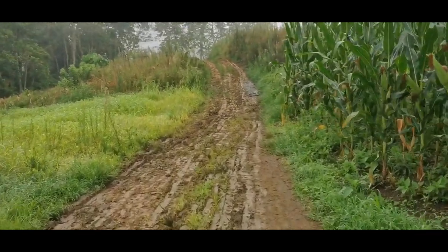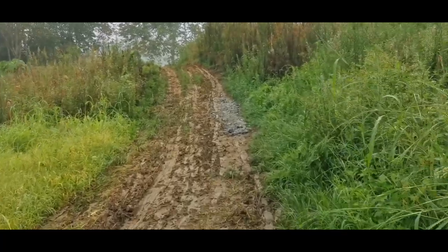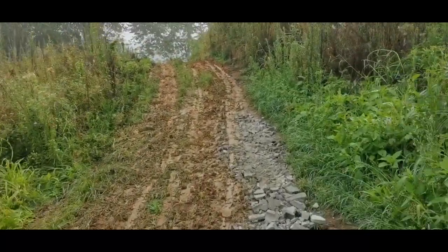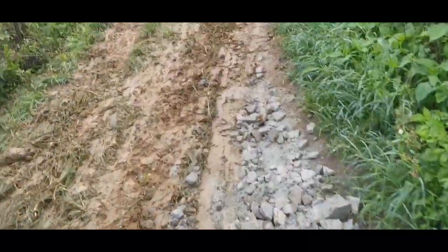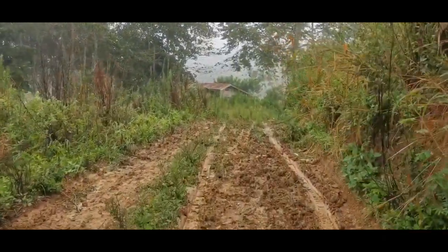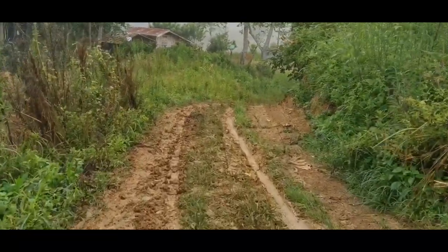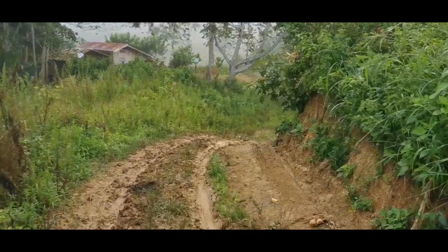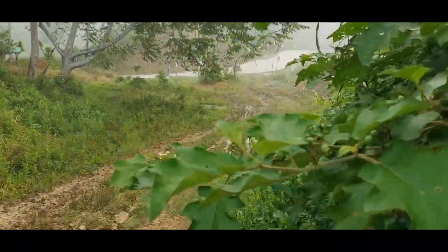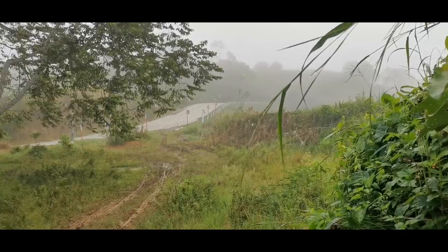This is the calzada, the access road. It's muddy. The house is right there. It rained so hard yesterday, so it's very muddy. Oh, the water is stagnant there. I don't have my slipper. Getting sticky.